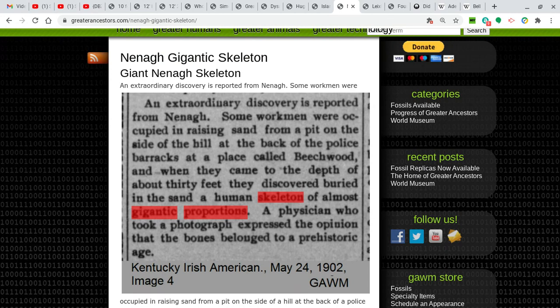The Nenagh giant skeleton. An extraordinary discovery is reported from Nenagh. Some workmen were occupied in raising sand from a pit on the side of a hill at the back of the police barracks at a place called Beechwood. When they came to the depth of about 30 feet, they discovered buried in the sand a human skeleton of almost gigantic proportions. A physician who took a photograph expressed the opinion that the bones belonged to a prehistoric age.